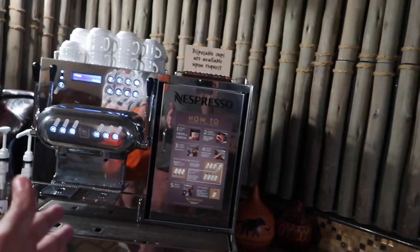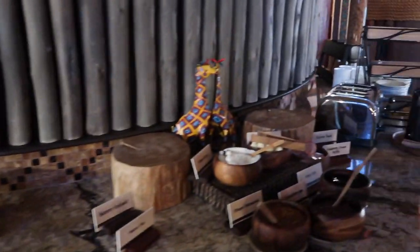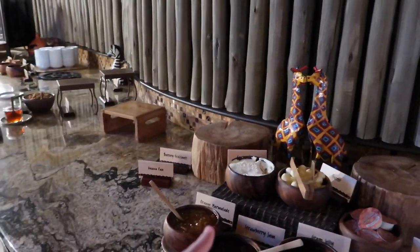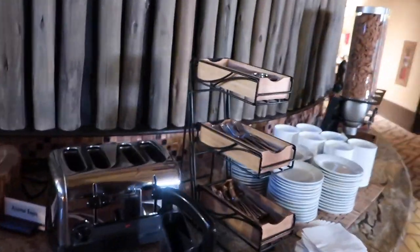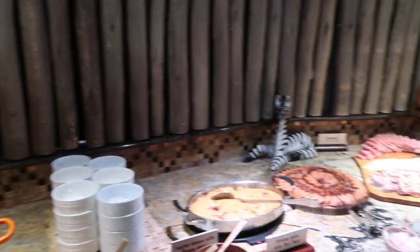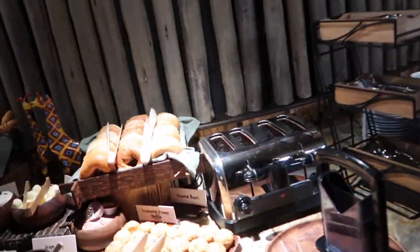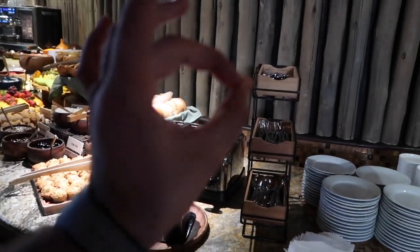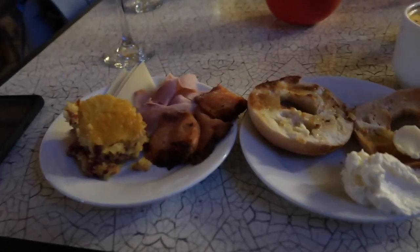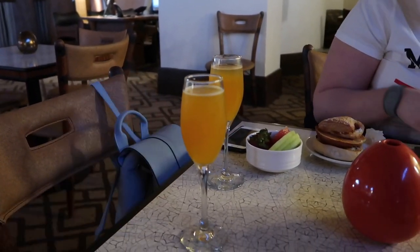I love that. We've got coffee, tea, Nespresso machine, amazing. We've also got some things to add to your yogurts. I don't think it's all out just yet, but I've also got some jams for toast and stuff. Oh, and cereal. Perfect. Right, so we have oatmeal, African spiced corned beef hash, smoked salmon, cheeses and meats, fruits, pastries. This is amazing. The fact that this is included in club level is ace. I've got a cream cheese bagel, a selection of stuff, and then we've also got mimosas. I think they're made with jungle juice as well. Yeah, so do I, the colour. Love it.